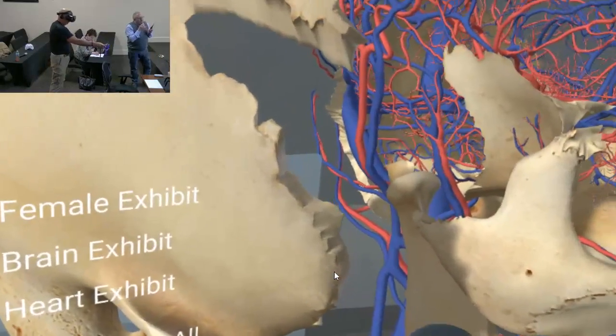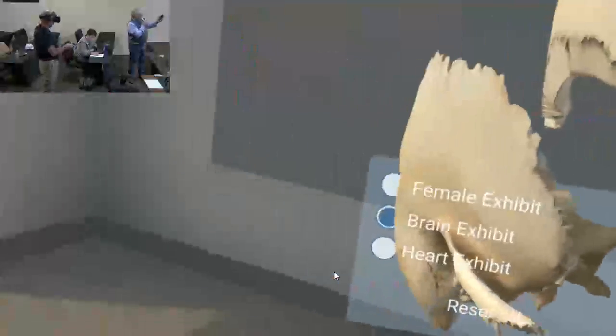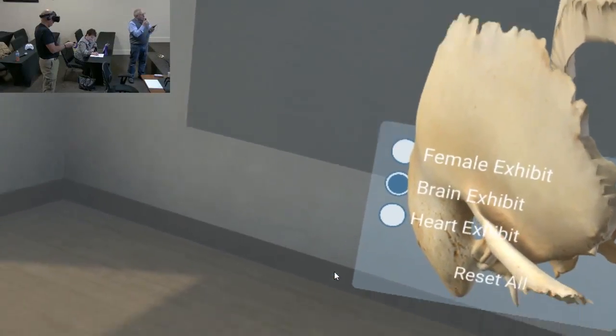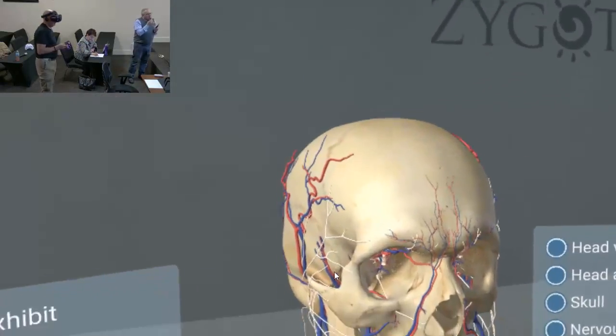Now, if you want to put the brain all the way back together, go back over to the left menu, and then click on Reset. Use your trigger finger, and everything's back.